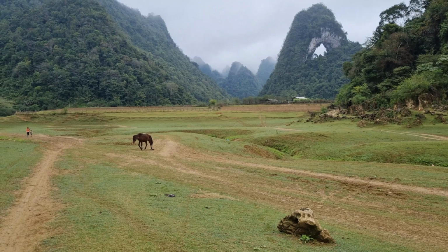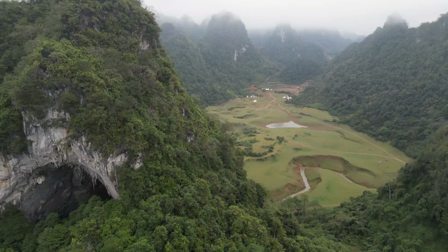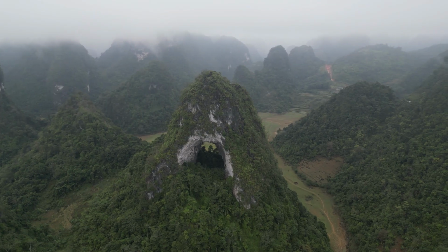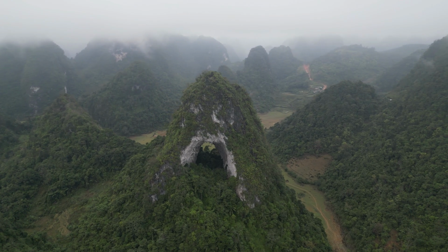The views in the valley were pretty spectacular. We were basically there by ourselves. We only saw one other person the whole time we were there. It was definitely worth a stop.